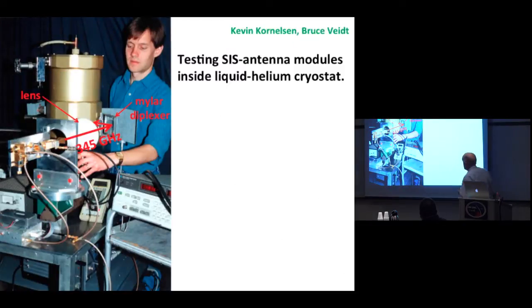So here's Kevin. Here's a 345 gigahertz source, Teflon lens, a Mylar diplexer, so it's reflective to a few percent. The 345 enters a Mylar window into the cryostat, and the signal comes in the other route. Okay, that's an example.